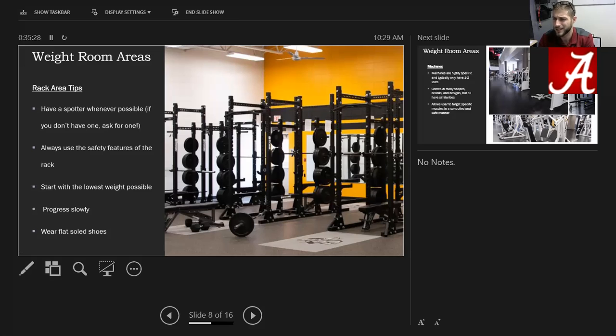Most racks, it's kind of hard to tell in this picture, but a lot of racks have these supports that come out away from the weight, and the whole purpose is to catch the weight if for some reason you fall. I point that out because a lot of times I'll see people get on the squat rack and they'll back up away from the safety bars, and I have no idea why, but they'll do that, and that becomes really, really dangerous because if for some reason maybe your back gives out, maybe you twist your ankle when you go down, if those racks aren't there to catch the weight, you can really hurt yourself.